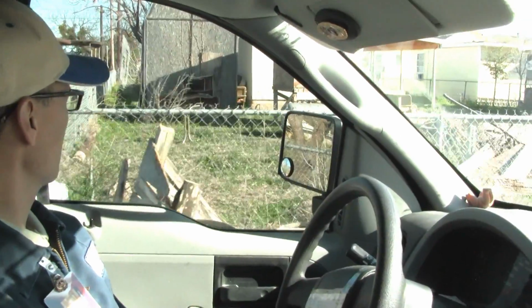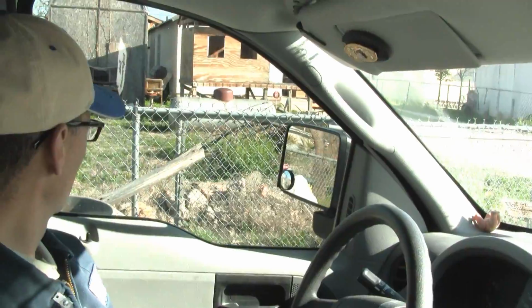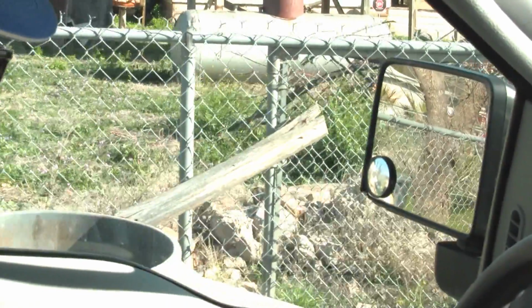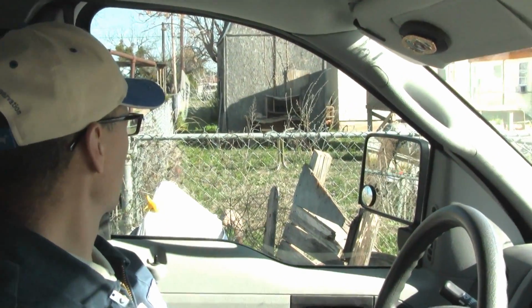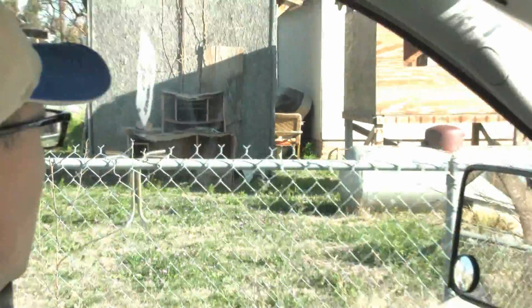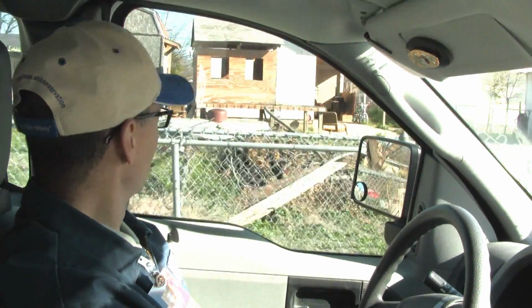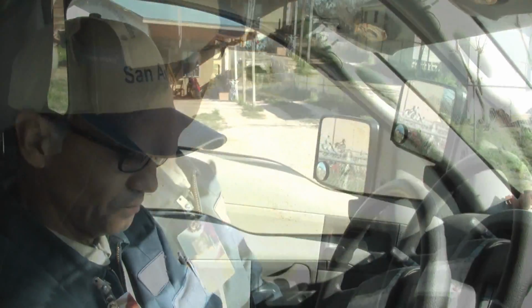House number 2 has a large pile of lumber, limbs, and some concrete debris in it. And you notice the rotted cabinet furniture, and he's got some furniture, a seat, chairs in the backyard. That's house number 2.